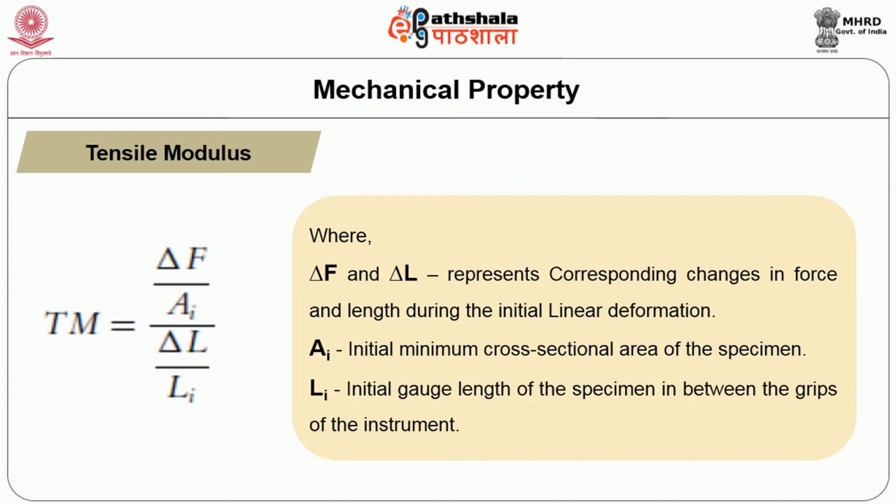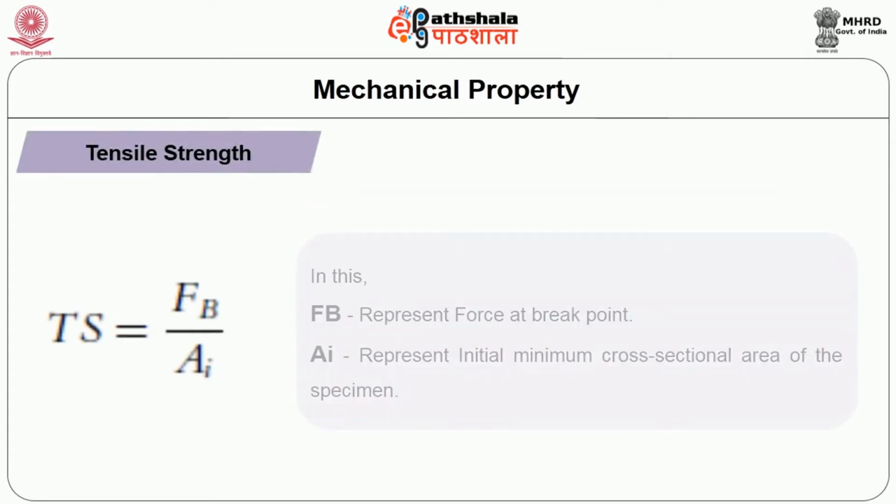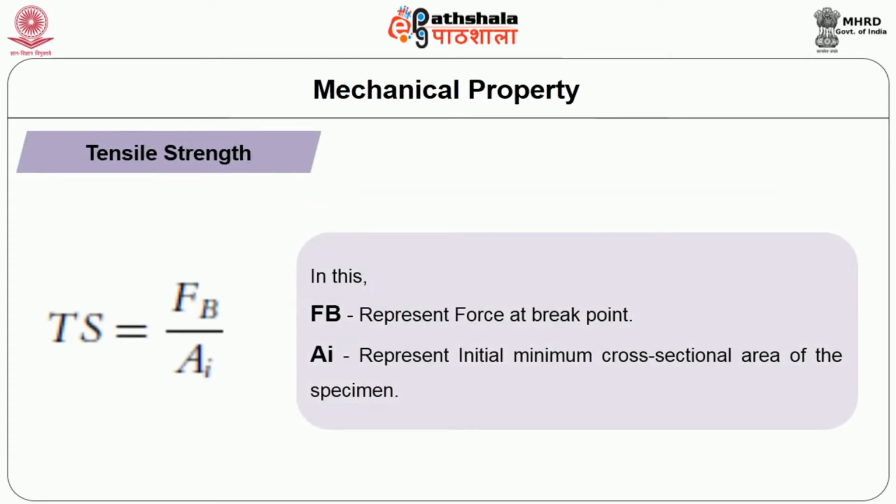where delta F and delta L represent corresponding changes in force and length during the initial linear deformation. Ai is the initial minimum cross sectional area of the specimen, Li is the initial gauge length of the specimen in between the grips of the instrument. Now the tensile strength. The tensile strength is termed as Ts and is calculated using the following formula. Ts is equal to Fb divided by Ai.